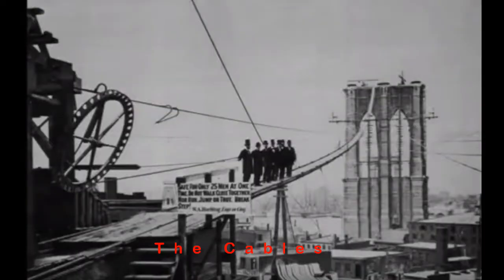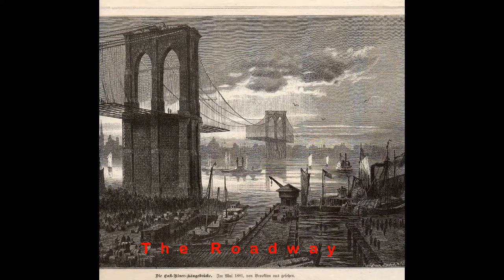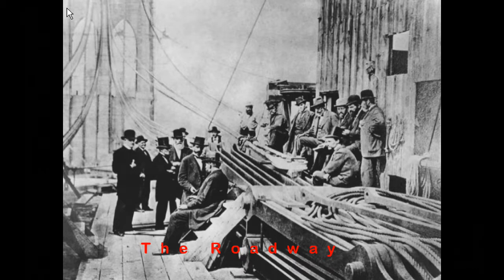These are some guys standing out on the cable workways out there, and then you can see the workers out here laying the structure that goes down to hold up the roadway itself. Now, this was a long operation. It started in 1869, went all the way through to 1883.